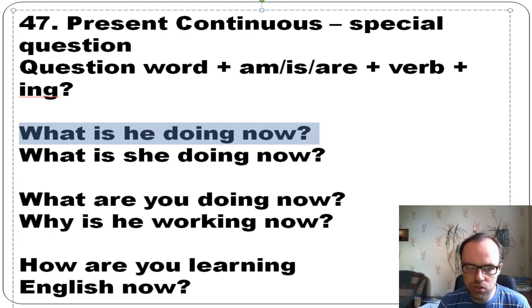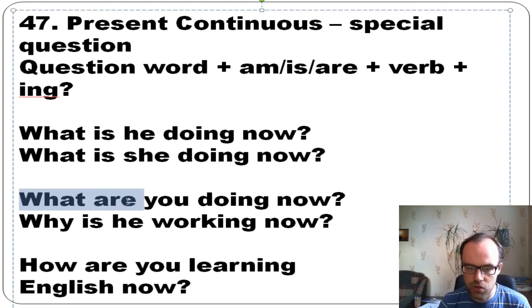What is she doing now? What are you doing now? Yeah? So, what is a question word? You have are because of you. We say you are, but are you in questions. What are you doing now? Why is he working now? How are you learning English?